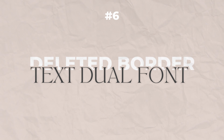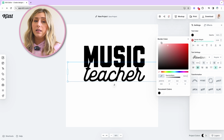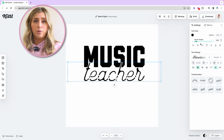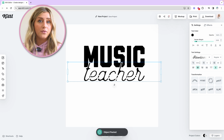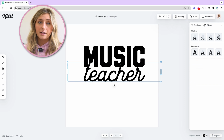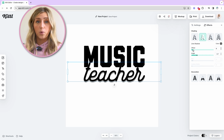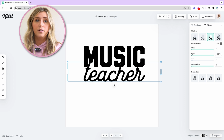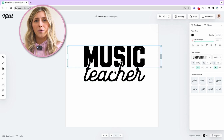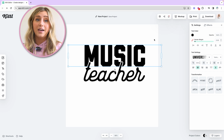The final design style that earned me a lot during my time selling in my first shop was a deleted border text duo font type of design. So it was a lot like the duo font design, except I would border and delete the border in between a graphic, or maybe I had a tall text or a sans serif text and then the script text would have a removed border, so it would be see-through onto the fabric of a t-shirt or sweatshirt. And that's the best way I could describe it. Of course, I'm showing it in a tutorial format in this video, but that's basically what I did.